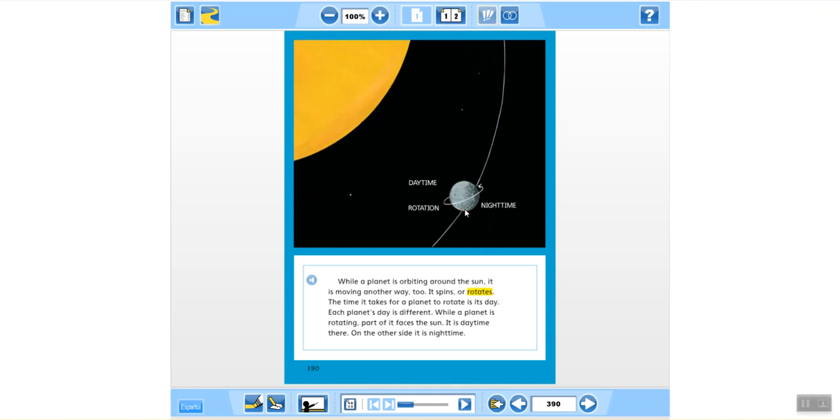So we think about Earth. It takes us 24 hours to go in a circle. And for half of the time, we're facing the sun, which is our daytime. But the other half of the Earth is not facing the sun. And that makes it nighttime. So that's why it might be daytime for us, while it's nighttime for another country on the other side of the Earth.